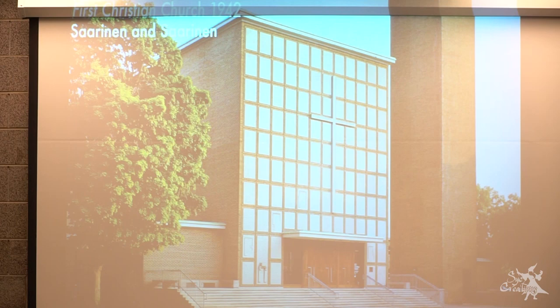So the site that I got was First Christian Church by Eliel Saarinen, and Eero Saarinen, his son, built in 1942. It was basically the first modernist church in the U.S., and one of the first modernist buildings in Columbus that sort of started the whole architecture program. But through that competition, what I wanted to do was bring awareness to the people that were Indigenous to that land. Like, who was there first, really?